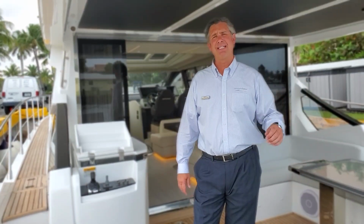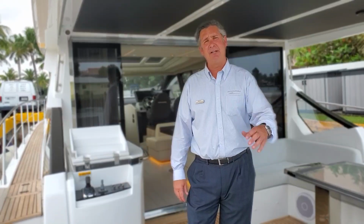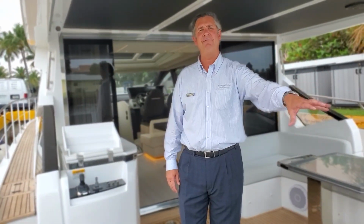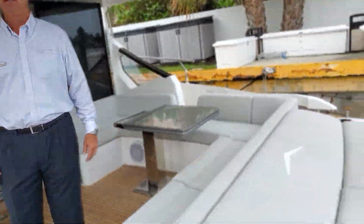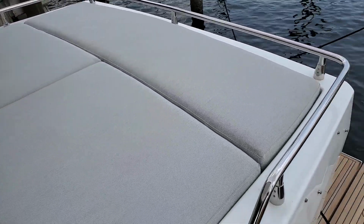With a propulsion system with 3 IPS drives, carbon technology, we also have a Seakeeper tender garage for a 10-foot tender. There's so much more. Let me show you everything that there is on this boat.